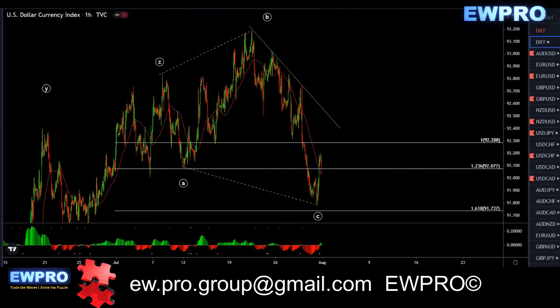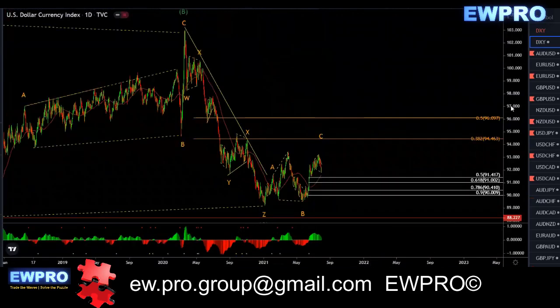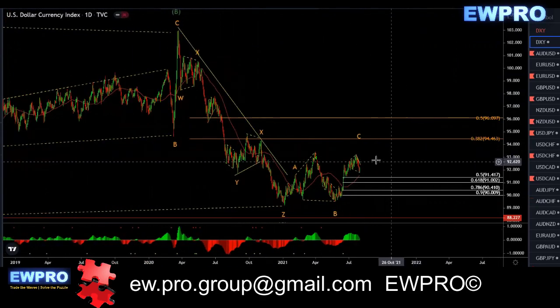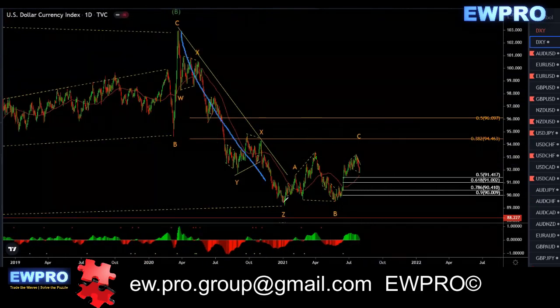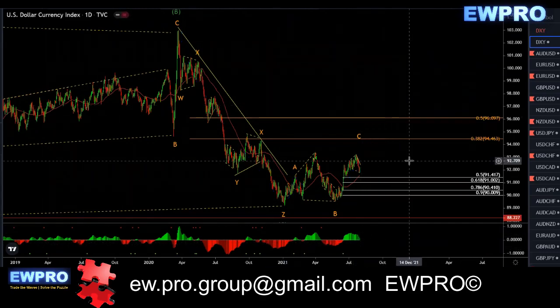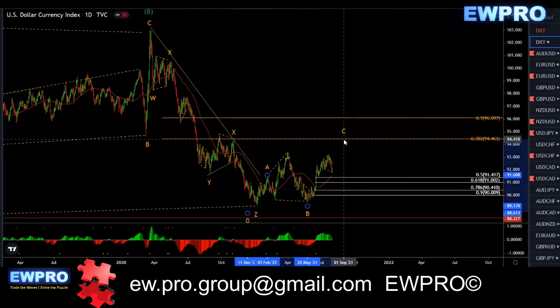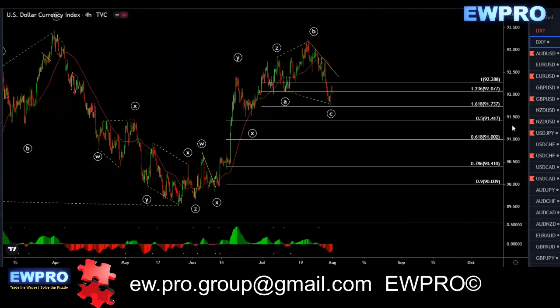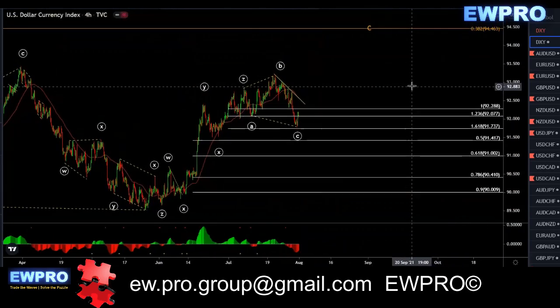Going on to DXY on the daily, like I said last week, we could be coming to an end of a structure on the daily time frames. We got the 5 down, looking at that as an A, B, C. It still hasn't broken this top and still hasn't got to this 38.2, so there still is potential for more upside. We haven't crossed down on the MACD, so we're still in this wave C on the daily.